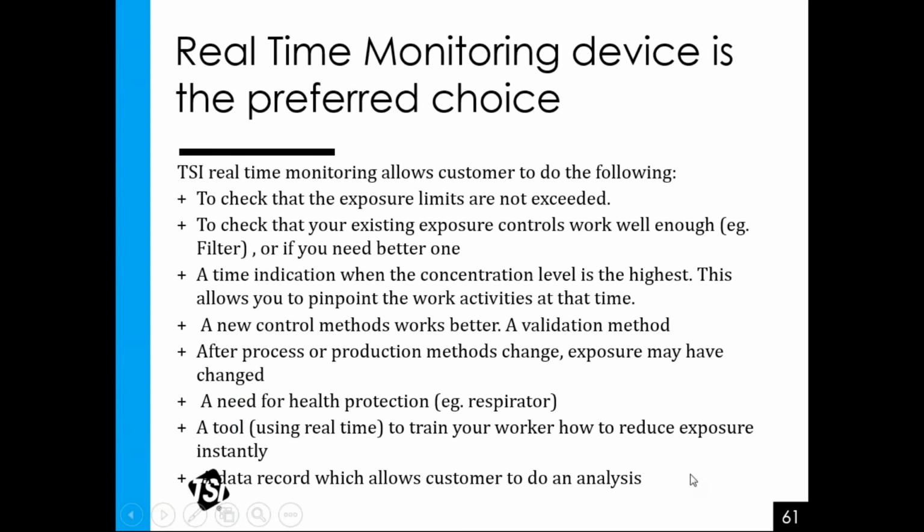Just now I showed that you can put the data in a graphical format to analyze at what time the dust level is the highest. I hope this real-time dust monitoring really brings benefit to you as customers, because you can always have different options available for your needs and applications. Okay, thank you. This is the last of our presentation slides.